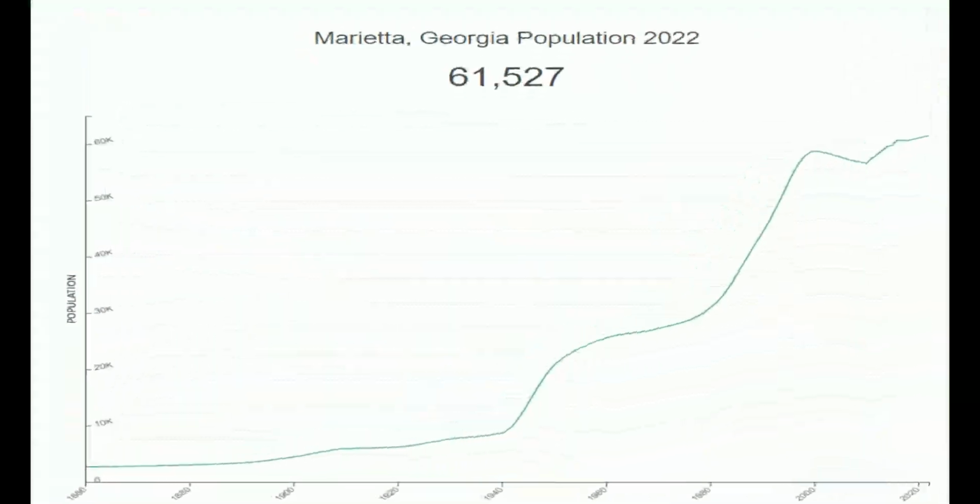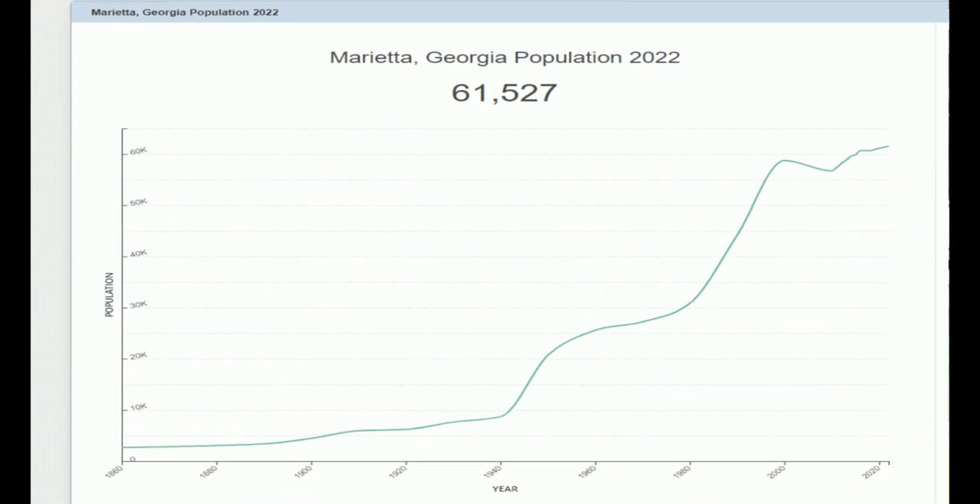Okay, so let's talk population and demographics, Marietta, Georgia. The population here in Marietta, Georgia is 61,527 residents and climbing. Marietta does have a positive growth rate of 0.36% year over year. So things are looking up for the city of Marietta.